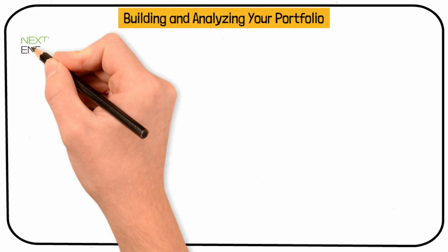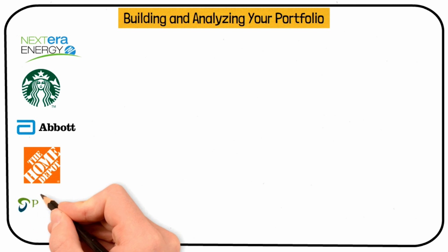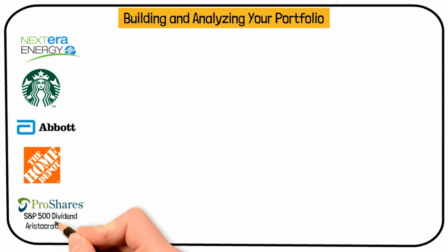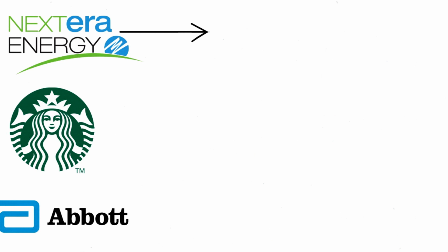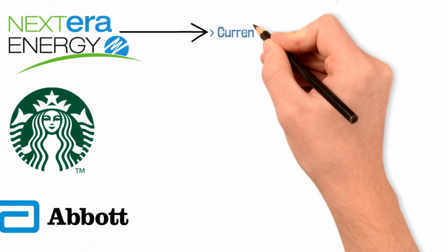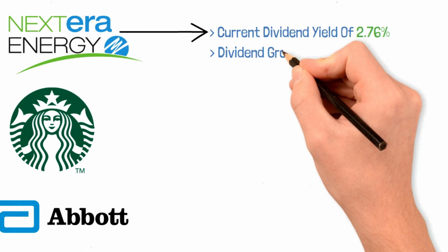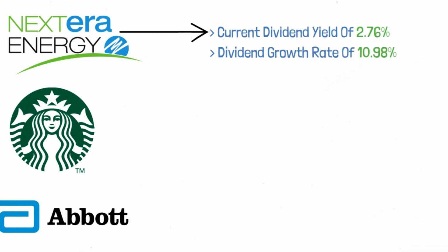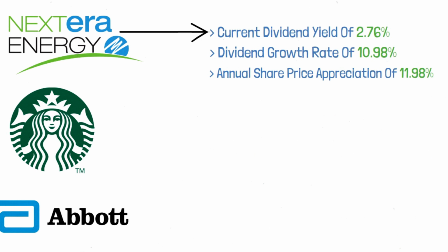For our sample portfolio, we'll select stocks like NextEra Energy, Starbucks, Abbott Laboratories, Home Depot, and the ProShares S&P 500 Dividend Aristocrats ETF. NextEra Energy, a leader in clean energy, offers a current dividend yield of 2.76%, a dividend growth rate of 10.98%, and an annual share price appreciation of 11.98%.